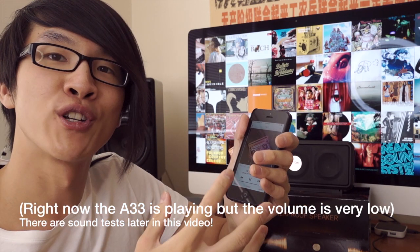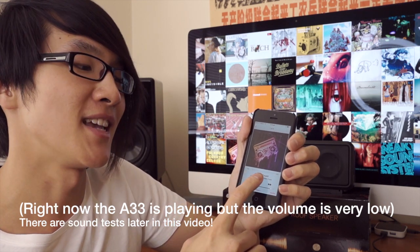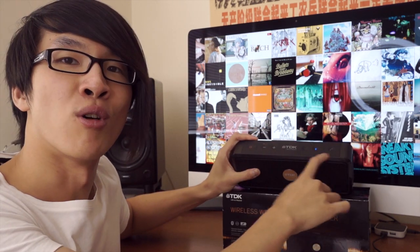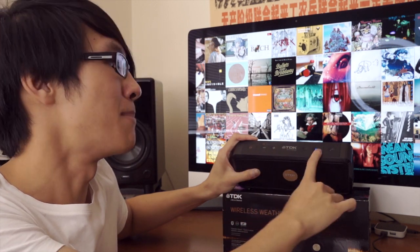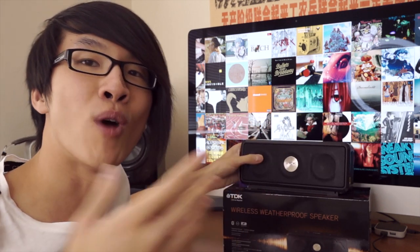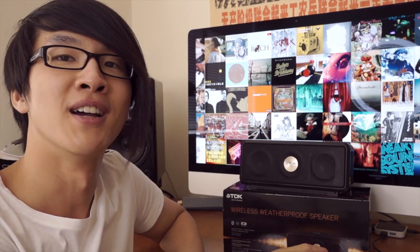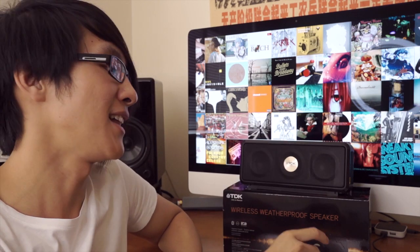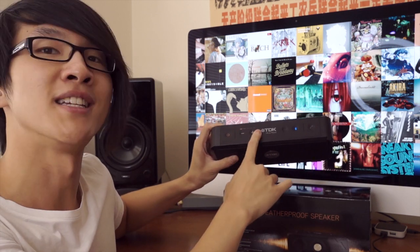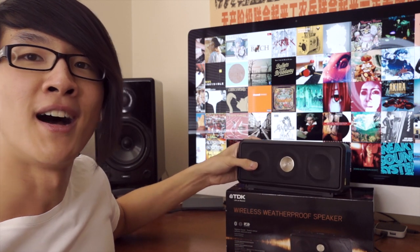Now, one unfortunate thing is that playback is controlled on the device and not the A33 because there are no play or skip track or any buttons like that on the A33 itself. And this is unfortunate because if you've got wet hands or something like that, you're still going to have to use your phone to skip a track or anything like that. Now, you can control volume both on the device and the volume buttons here, and there's a light up volume indicator here, which is quite useful.